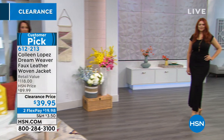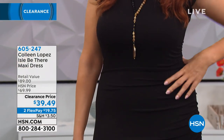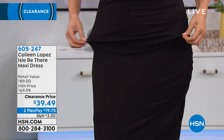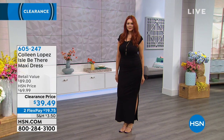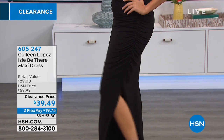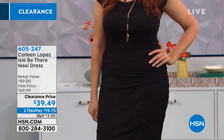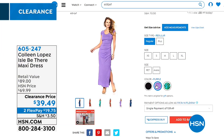Okay, quickly, I wanted to mention the maxi dress that you see here. And this is also from Colleen. It's called the I'll Be There maxi dress. I like the names that she gives things. Look at the rouge. I know, va va va. Now, you're seeing it there in black, but it also comes in other colors. But this is a really easy, pull it over your head and let the dress do all the work for you. And it really does, and it's $39.49. And the funny thing is, if you get this dress, it's like you're wearing a long t-shirt. That's how good it feels. But you're gonna look amazing.